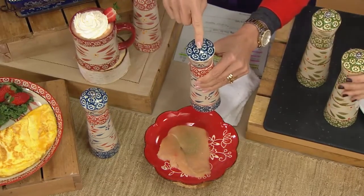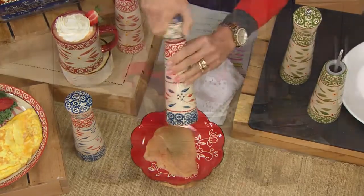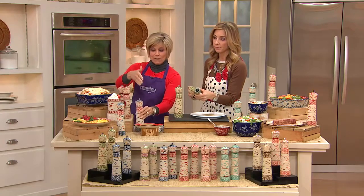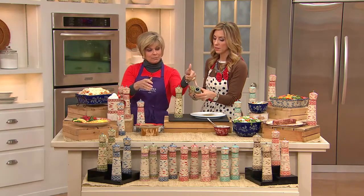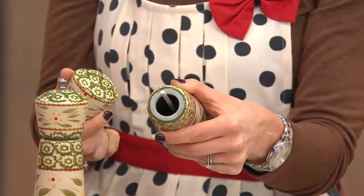All you do is unscrew the top. This piece of ceramic comes off, and you just fill from the top. Simple, right? Yep, easy, just like a regular pepper grinder. That's how they all work. We wouldn't want to put salt in because this mechanism isn't built for salt, but I've told you all of the different things that we can do outside of the peppercorns.